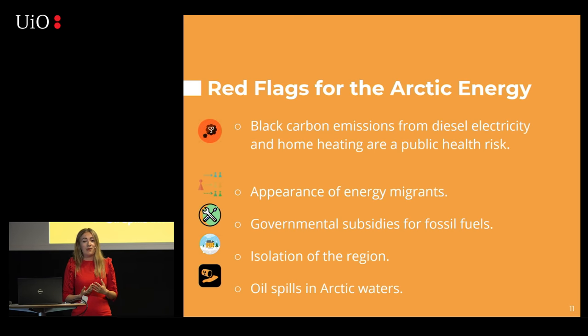And talking about petroleum and the pipelines, we are not quite sure how it all is going to work in 5 years, in 6 years, due to climate change. Talking about the renewables, they need a lot of investments, and possibly we will have a lot of energy, a lot of solar power, wind power, but still there are many things that are to be overcome. And also today we have oil spills in the Arctic waters, which negatively affect the environment, the flora, the fauna, and also cause those energy migrants.